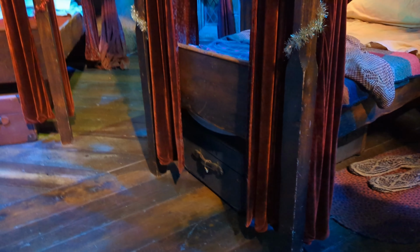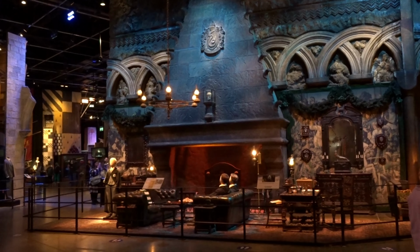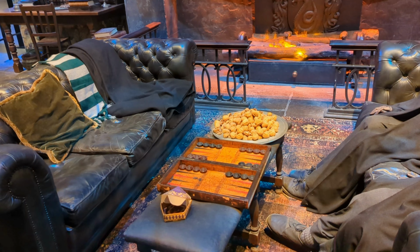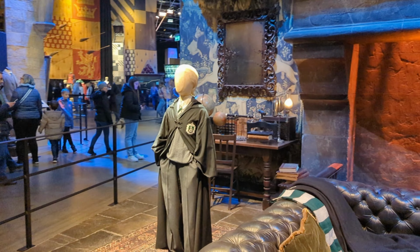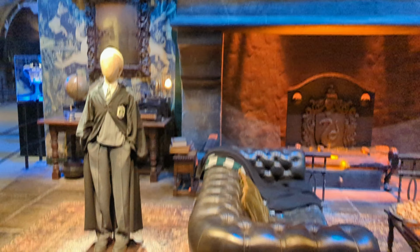It's really cool. The Slytherin common room where Draco Malfoy and co would have hung out on a regular basis. Honestly, some of these sets, you forget how good they are. I've only been here once before and it was about 10 years ago. I think that's Crabbe and Goyle. I'm not sure. There's Malfoy. Yeah, that's Crabbe and Goyle. Tom Felton was a cracking Malfoy, I'm not even going to lie.